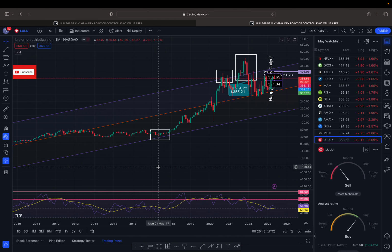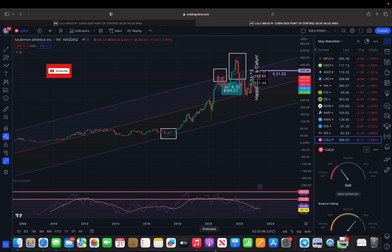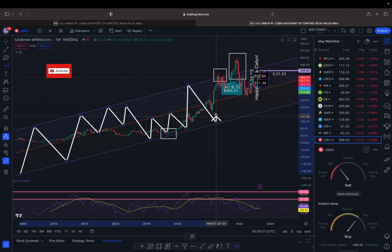I also want to show you, anytime you look at this chart, you will notice something, that price tends to stay in this channel. It can do something like this, but it typically stays in this channel. And anytime you see it above the channel, that is a buy and sell signal for me. This is a profit-taking zone right here, all right?